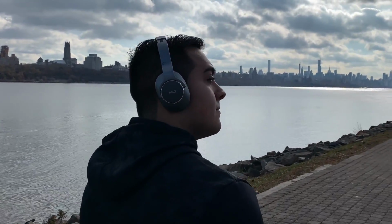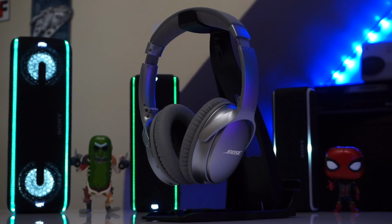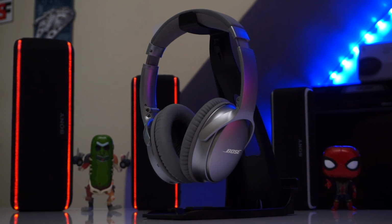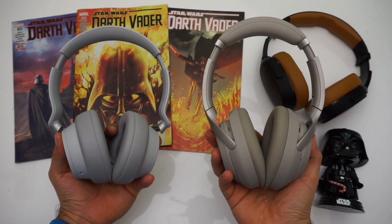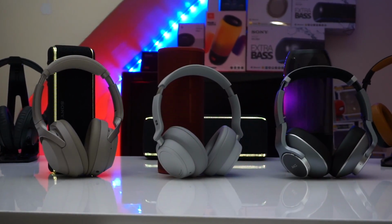But still, this is one of those features I want to see become more and more common on ANC headphones, because it's sorely lacking on other popular headphones like the Bose QC35s and Beats Studio 3. But the number one feature I know for a fact that's going to make a very big push on ANC headphones in 2019 is going to be the integration of voice assistants.